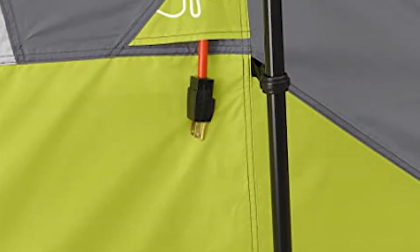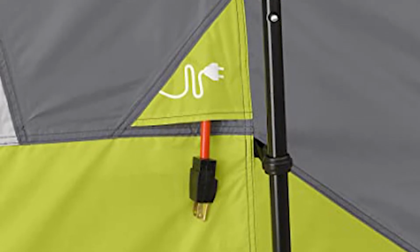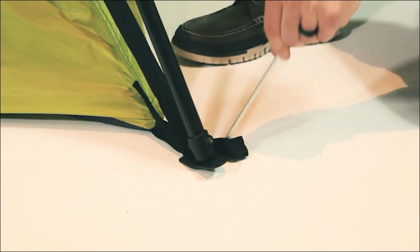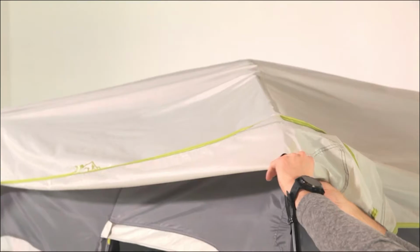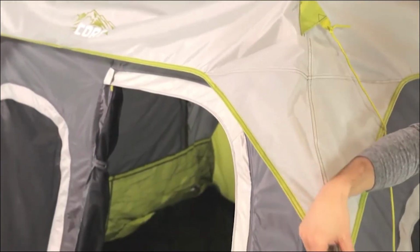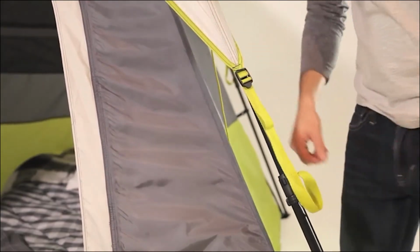There's a mesh roof to allow a lot of airflow, plenty of windows to allow a lot of airflow, and you would have no problem putting this up in the dark or immediately when you get to your campsite, every single time you want to go in and out of the tent. So I love this tent. This is my favorite tent. I plan on keeping this tent for many years.